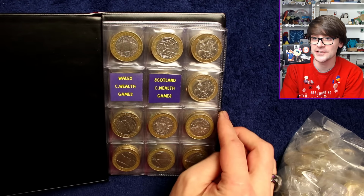We're 2 coins off of completing the book. All the other commemoratives are all present and correct. On the last page we've got those 2. So let's get into this bag, find that Commonwealth Games Wales.